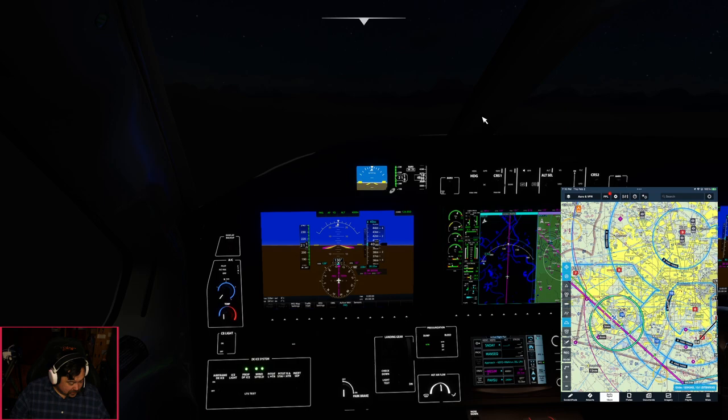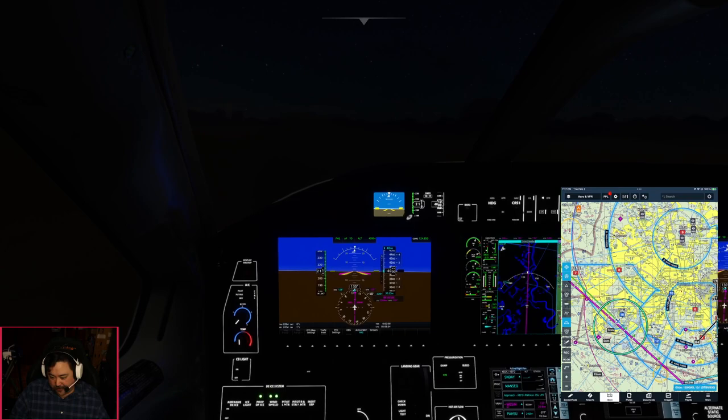Now, if only all these flights in the sim counted towards my proficiency, or my currency. I mean, I guess they do count, they just don't count in the official logbook. Besides, I'm flying a plane I'm not rated for. It's alright.